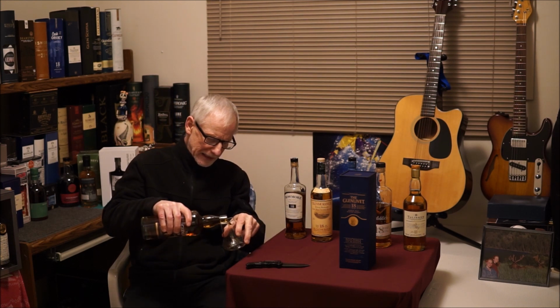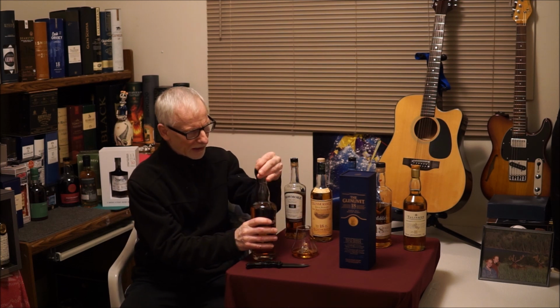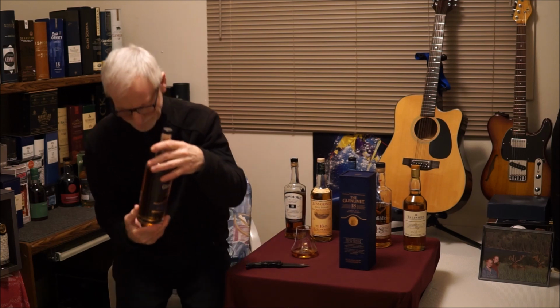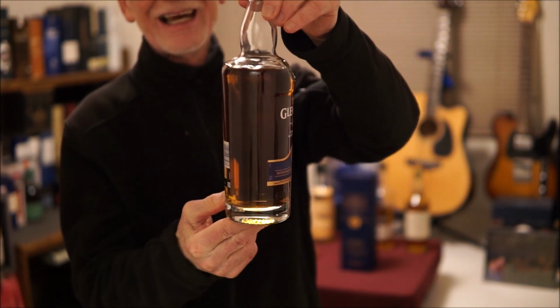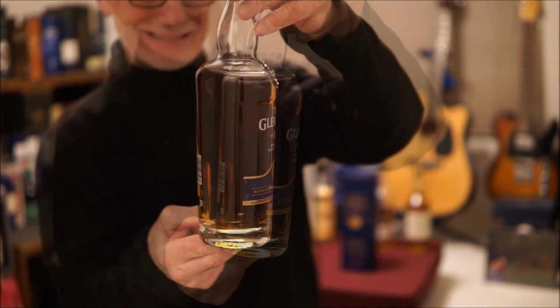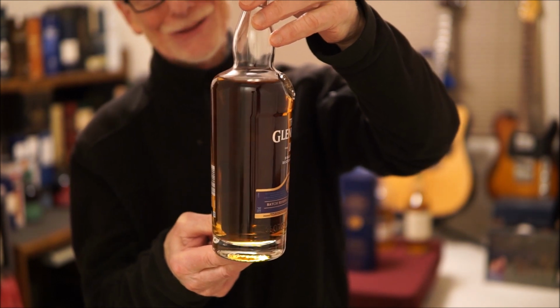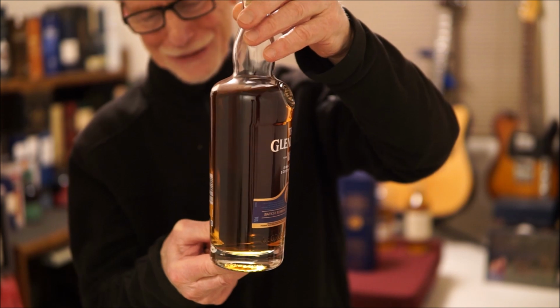So we will pour, and I will bring the bottle up. You can take a look at the bottle. I'm pretty sure we have coloring in here, so it's going to be very difficult to say anything about that color other than, I don't know, it's a dark tea color, okay? The coloring they put in there. They got it to the dark tea color. That's what I'm going to say.